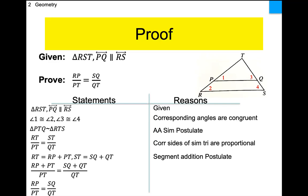Check it out. There's an equal sign, right? What's PT over PT? 1. What's QT over QT? 1. So all I've done is add 1 to both sides. We'll subtract 1 from both sides, and what will you be left with? RP over PT. And that's what we're trying to get to. So whatever that is, what property of proportions. You don't have to say 1D. Okay, cool. What do we just prove?